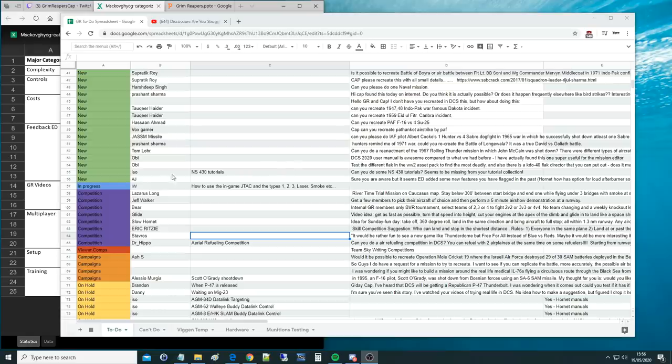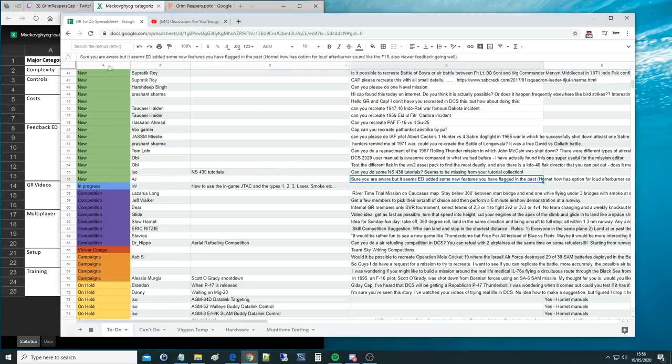So, from AJ, our very own AJ, you're sure to be aware, but it seems ED added some new features you flagged in the past. One is that the Hornet now has an option for loud afterburner sounds, like an F-15. And the second point, something slightly separate, but also viewer feedback is going well. So, two things we want to look at. First, it's a really big one for me.